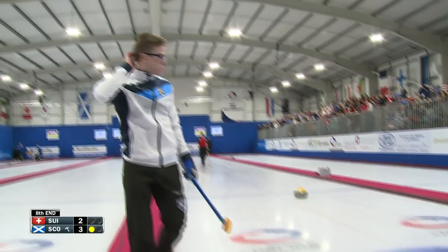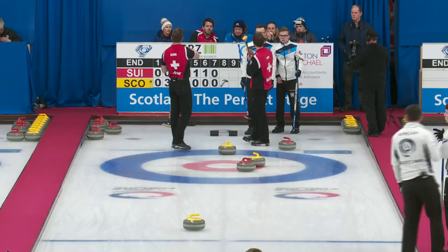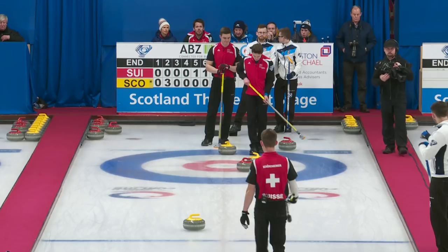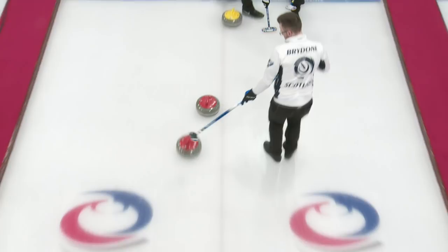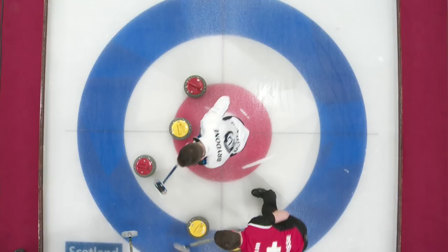Timeout. That works. We'll get a technical timeout here just to sort this out. Timeout. That's real nice. I didn't even see what happened. Did that come off the one that just went out? Taking a look here. See that second guard hitting the yellow. Off the wall, comes back. The yellow stays right there.